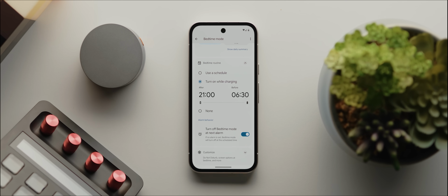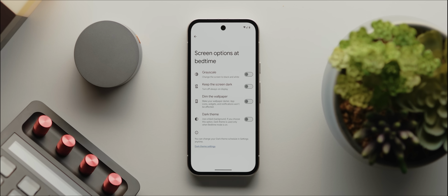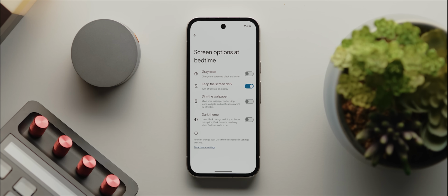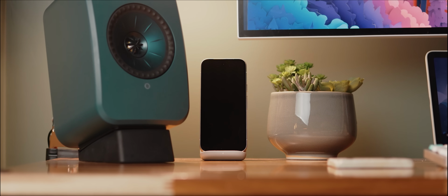6:30 AM. Then under this customize section, I'll open this screen options menu, and all I like to enable is this keep the screen dark option. And that's it. Now my always on display turns off when my phone is on the charger overnight. The only issue that's been around for quite some time now is that bedtime mode doesn't turn itself off in the morning for some reason, so hopefully that can be fixed in a future update too.